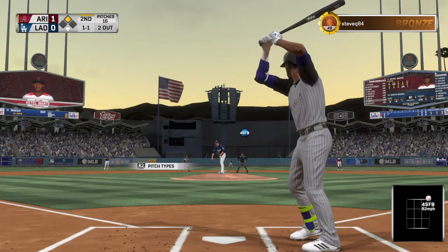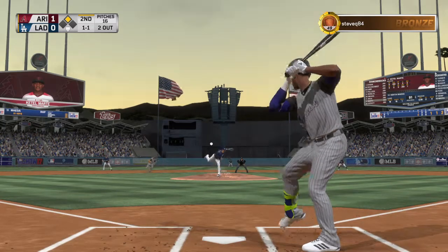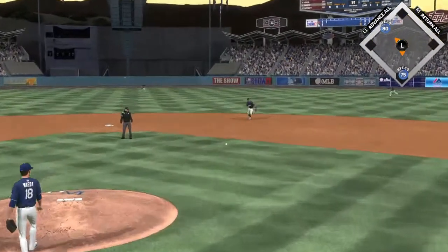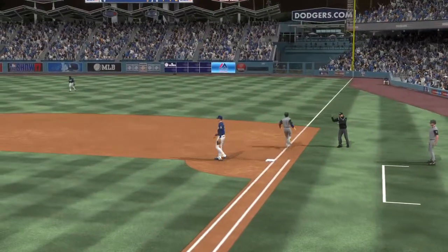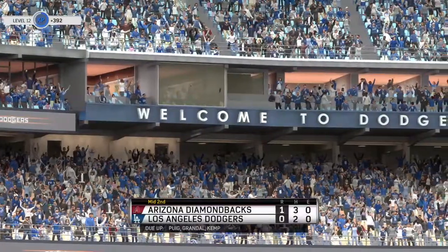As the count goes to 1-1. A 1-1 count. Here's the pitch. And a pitch down that swung on and sent to second base. Throw on to first gets him, and the side is retired.